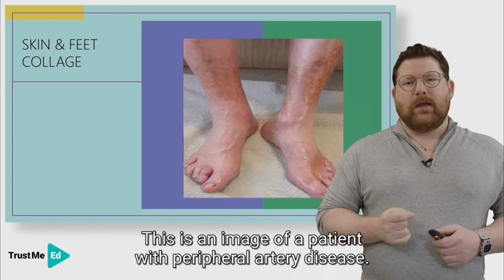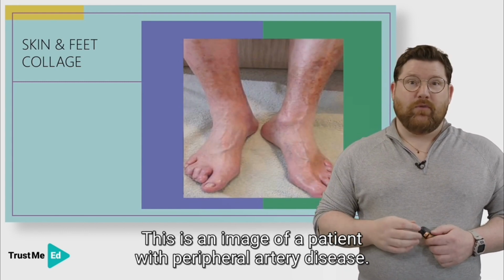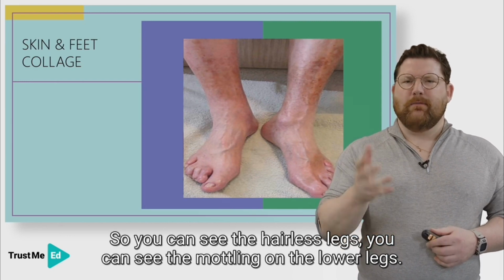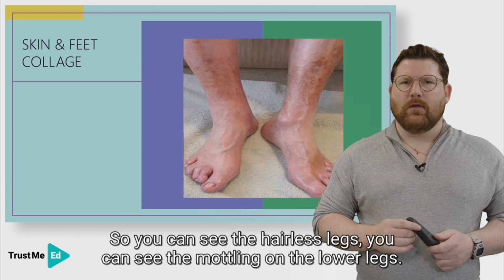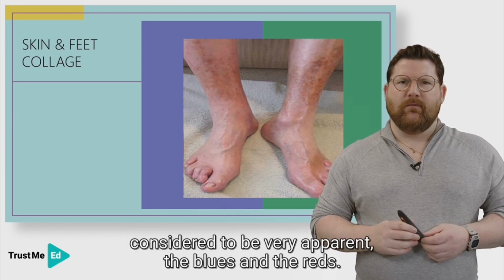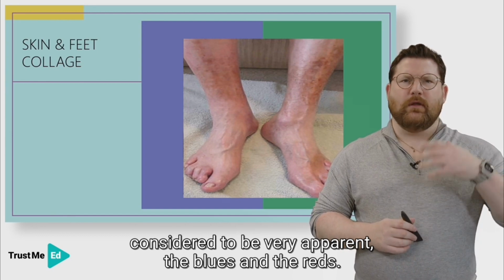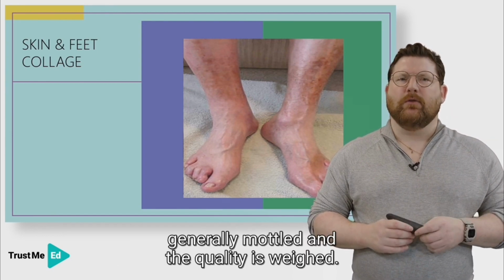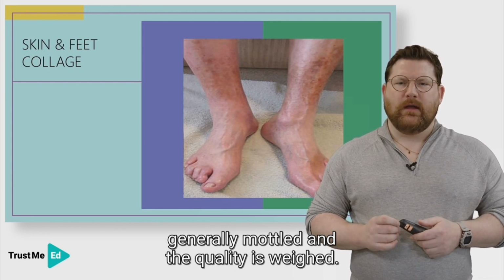This is an image of a patient with peripheral artery disease. So you can see the hairless legs. You can see the mottling on the lower legs. I think sometimes that mottling is considered to be very apparent, the blues and the reds, but it may just be that the skin is just generally mottled and the quality is waned.